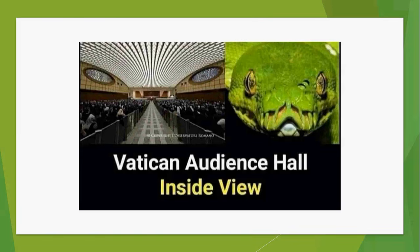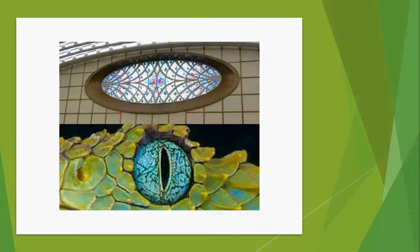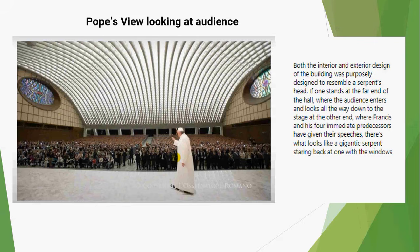Well, the Vatican and the audience hall, the inside view, as we've showed you, there's the eyes, there's the fangs. It looks like serpent skin. There it is again. And here's the eye. It even has the slit in the middle like a serpent eye. And here's what it looks like from the Pope's view looking out. It still looks like a serpent from this end looking back.